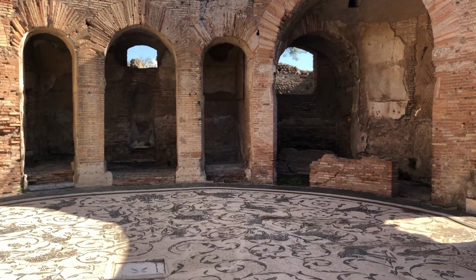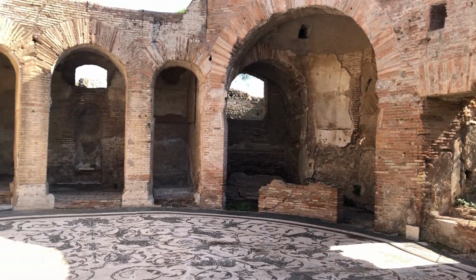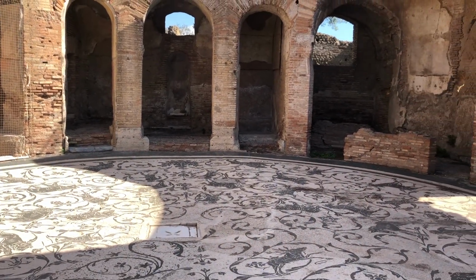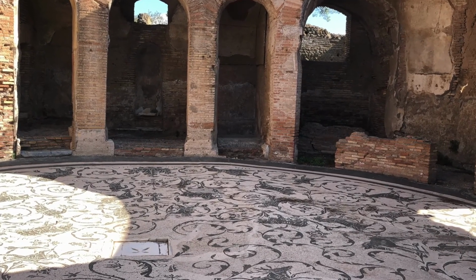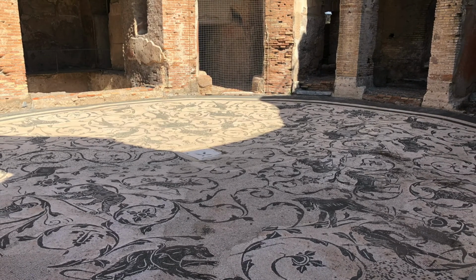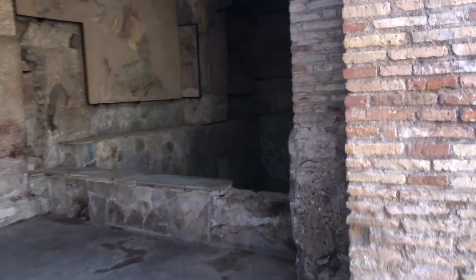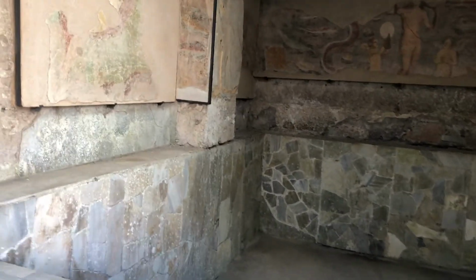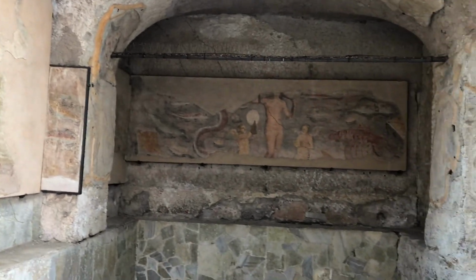And one more thermal baths, the Baths of the Seven Sages. This building of the Hadrianic period takes its name from a painting of the 7 sages decorating a room that was originally used as a tavern and later incorporated into the baths changing room. From the placement of the entrance it is known that the baths were used not only by the residents of this building, but also by people from the surrounding district.